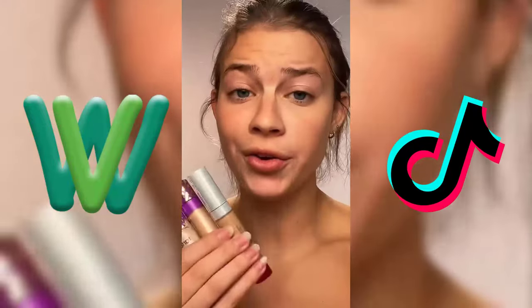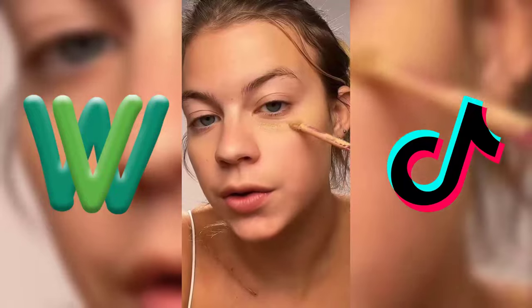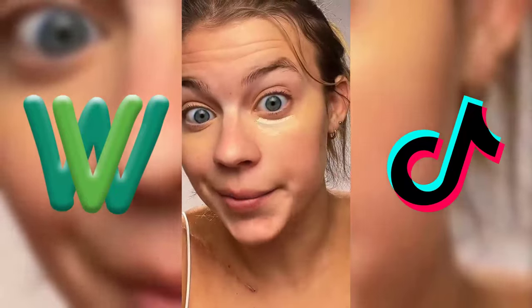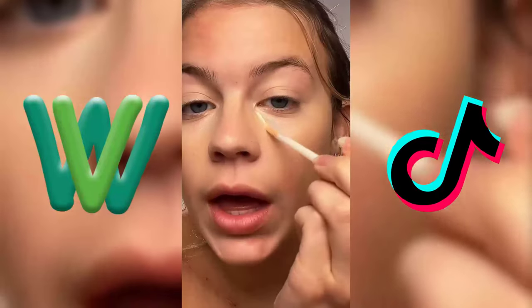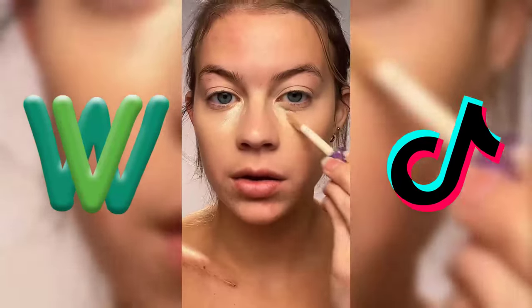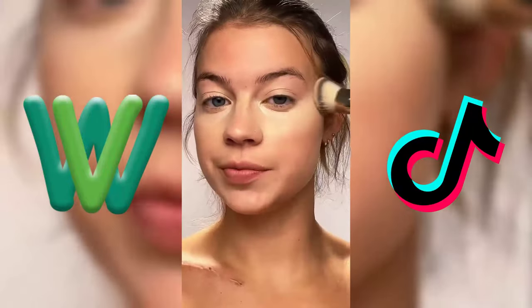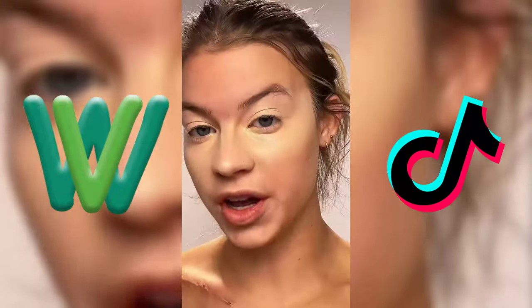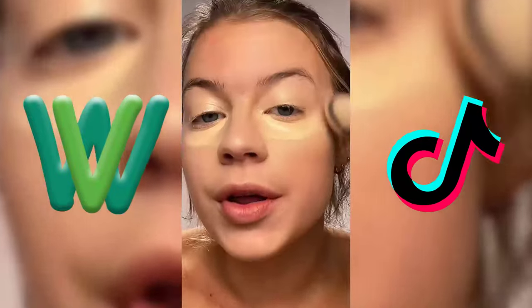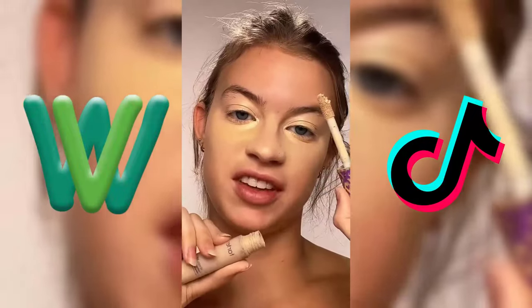I'm gonna be doing 100 layers of concealer. Layer one, layer two, three, four, five, six, seven, eight, nine. And finally, we got layer 10, 15, 20, 25, 30. Let's keep going. 35, 40. I just finished off this concealer.